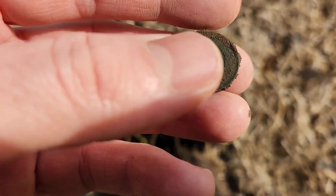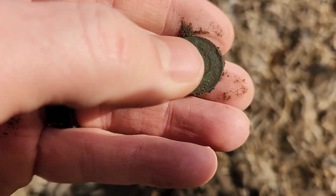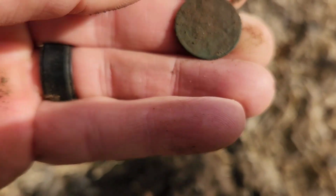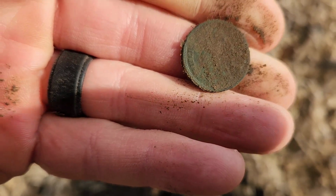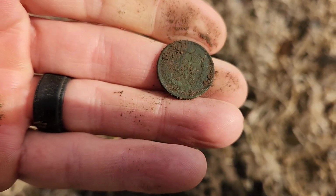It's gonna be an Indian head. Look at that. Oh, that's gonna have a lot of detail on it. Maybe. Reverse did. Yeah, I think there's gonna be some good detail there. Let me get it cleaned up, and I'll be right back.